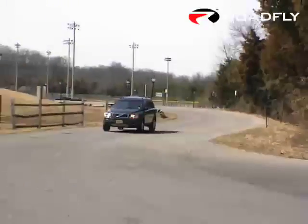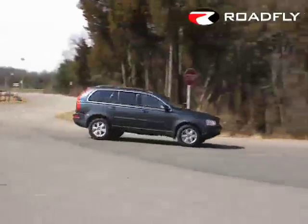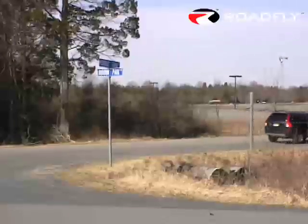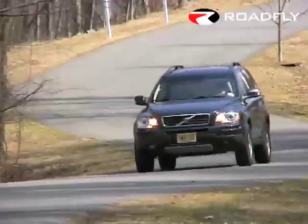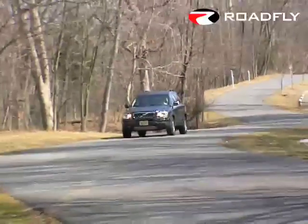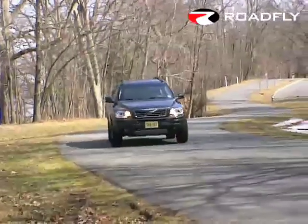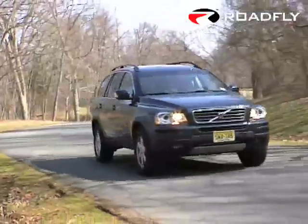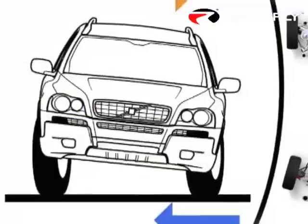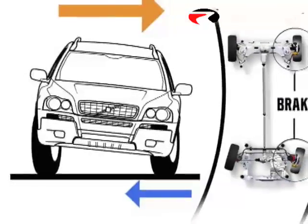However, the real story with the XC90, as with any Volvo, is safety. That's what you're paying for here, and that's what you get. The XC90 has an alphabet soup of safety systems, such as roll stability control, rollover protection system, side impact protection system, and whiplash protection system. In the event of a potential rollover, roll stability control uses a gyro sensor that calculates the speed and angle of body roll. To prevent the rollover in the first place, the stability control system is activated.